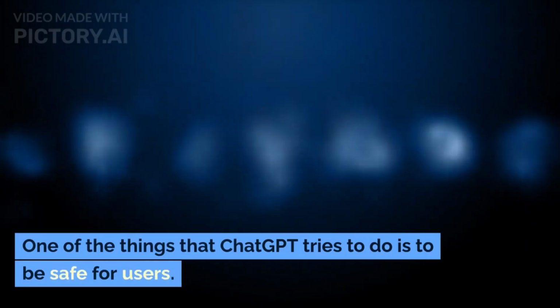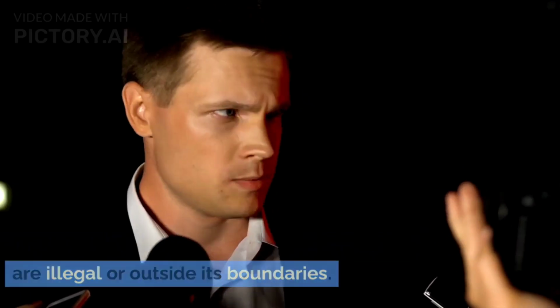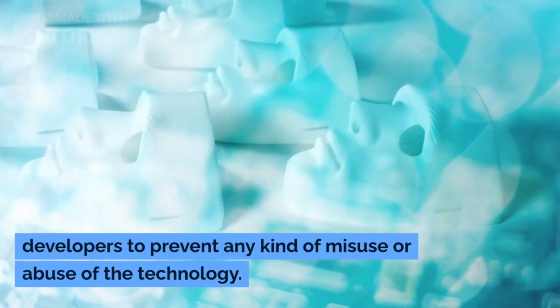One of the things that ChatGPT tries to do is to be safe for users. It does this by refusing to answer questions that are illegal or outside its boundaries. This is a responsible measure taken by the developers to prevent any kind of misuse or abuse of the technology.